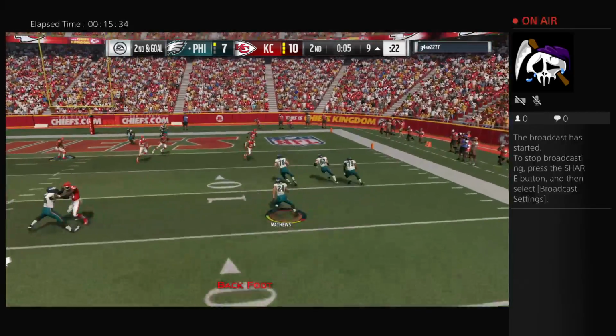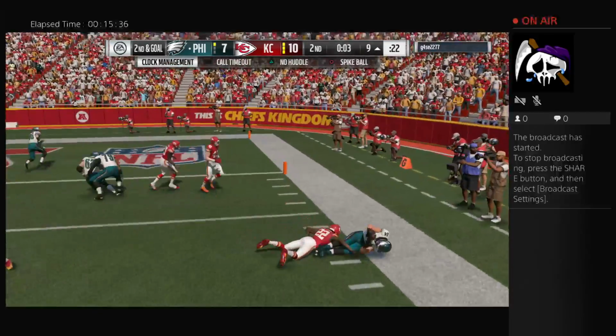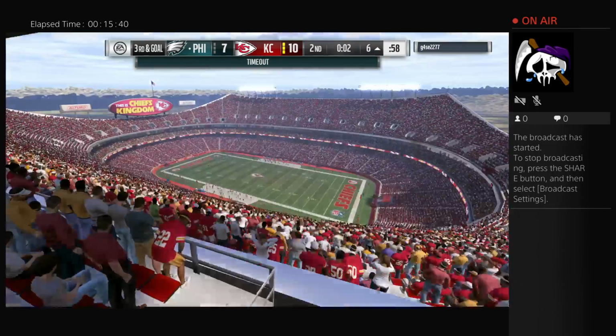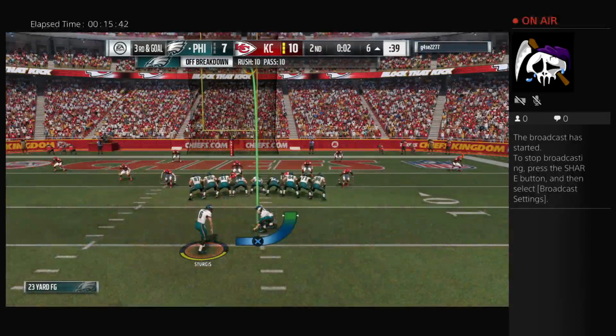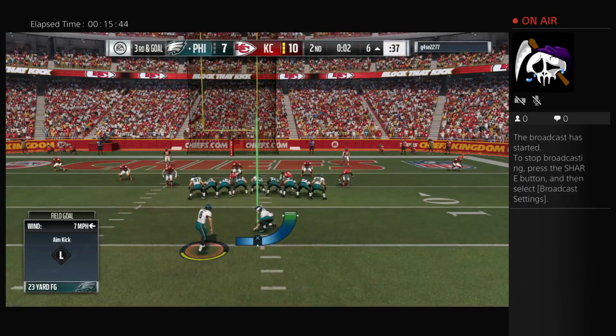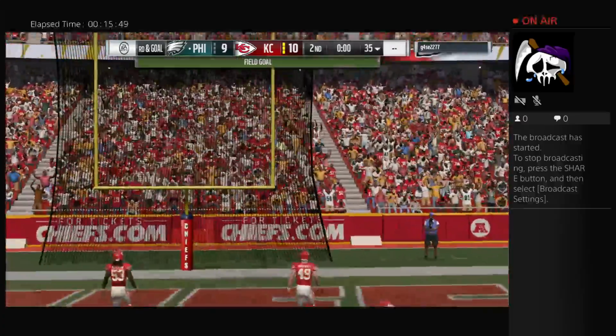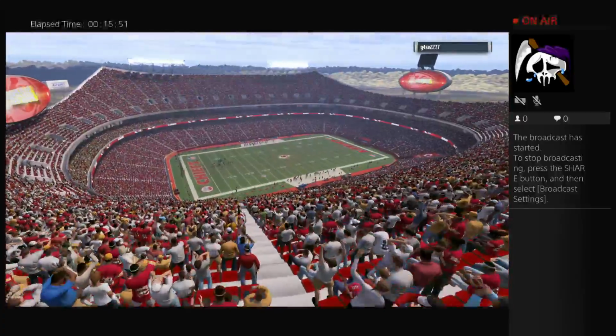Throwing is Wentz. He'll try and set up the screen. It's complete, and he's going to be brought down just shy of the 5 at the 6. Now hold everything here. We're going to get a timeout by the offense. And with halftime on the horizon, they'll be out of timeouts from here forward. And Sturgis is able to knock it through.